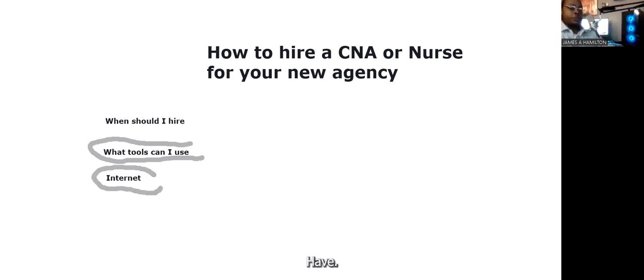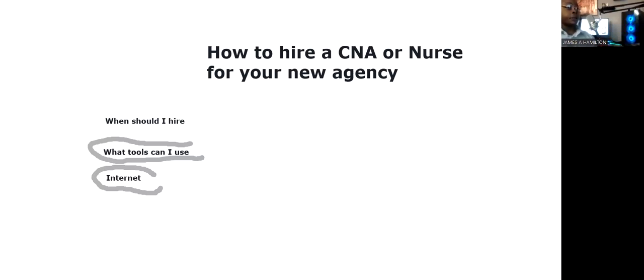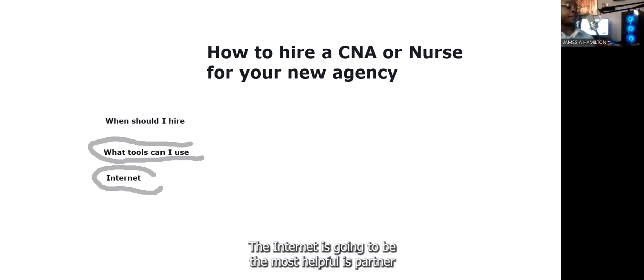What tools can I use? We're going to use the internet. The internet is going to be the most helpful partner that you can have in your journey as an entrepreneur. The internet is going to be your book. The internet is going to be your guide. The internet is going to be your research center. It's no longer going to be a place where we participate in activities. It's going to be a place where we present the activities and have the public participate.